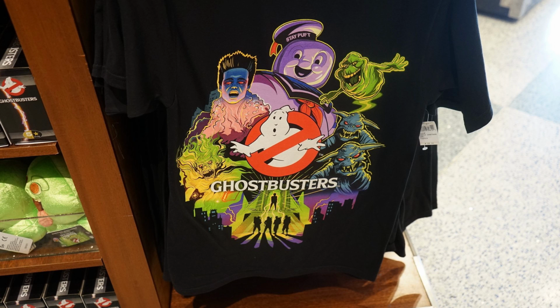This has to be my favorite shirt so far. It goes like this: Clownzilla, and then Frankenstein meets Wolfman. So far, definitely a very, very neat shirt, and I love how it has all of our favorite characters on there, as well as a giant Stay Puft Marshmallow Man. I mean, wow. Like, look at that.